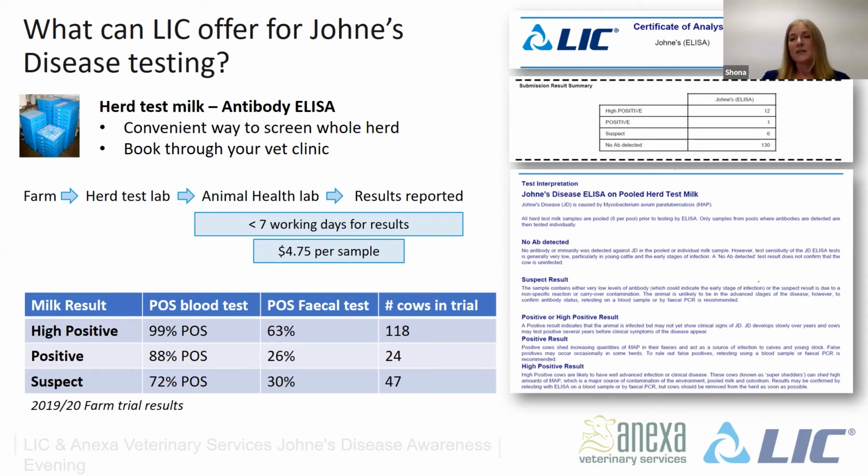So the 1% that didn't, sometimes it could be due to an ID issue, a discrepancy between the ID on the herd test milk and the actual animal when the blood sample was collected. That's something to keep in mind: if you are doing any animal health tests on your herd test milk, it's really important to make sure that those IDs are 100% correct, because you're going to be making your on-farm decisions based on those. So something to think about.